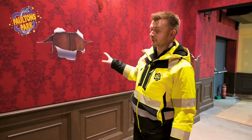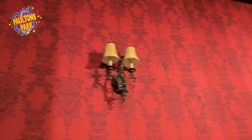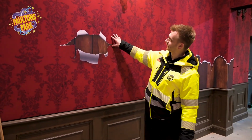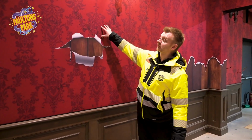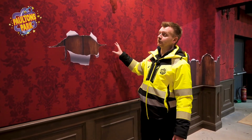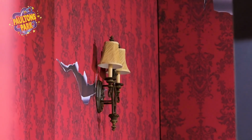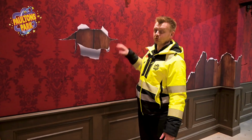We've now moved inside the manor, and this is a good look at the wallpaper that we've put up. Now, I say it's wallpaper, it's actually this very clever material where it's suspended on top of the previous wall. So we haven't had to do any work behind this to finish the wall. It's not like conventional wallpaper where you have to plaster it on, you don't get these joins, and of course we can print whatever we want on them.